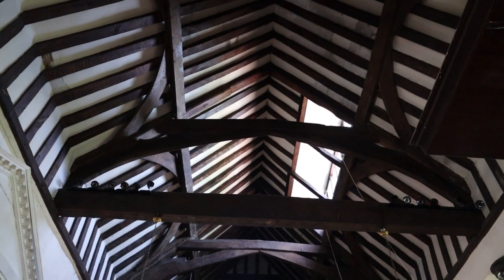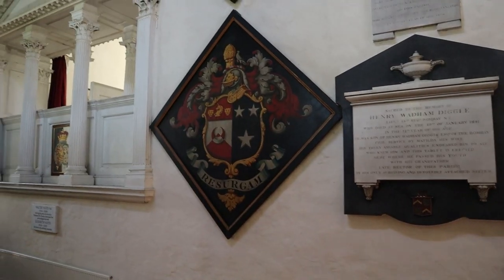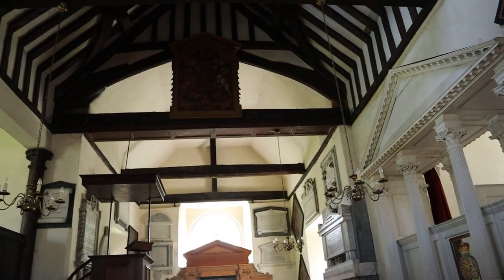This is what's interesting about this church. It says here, it's a rare example for a village church of the Tudor, Stuart, and Hanoverian periods. So there was a church on here before this one, because I think records go back to the 1200s.